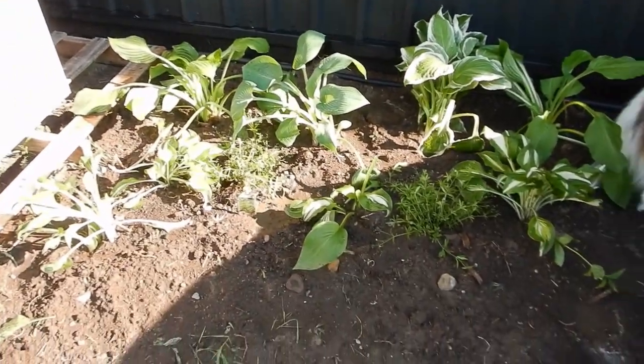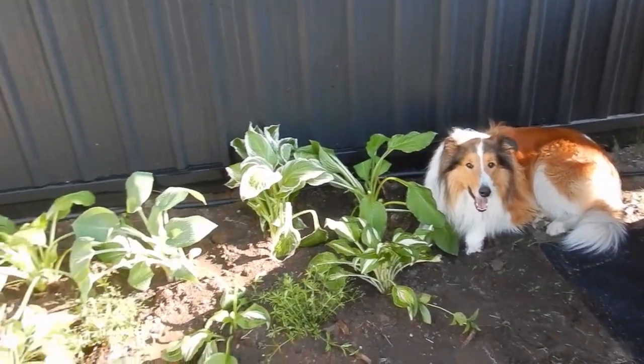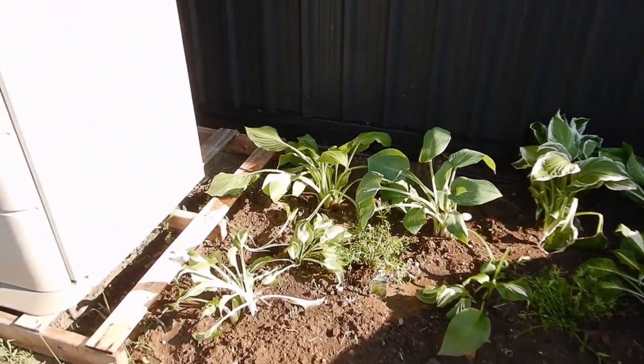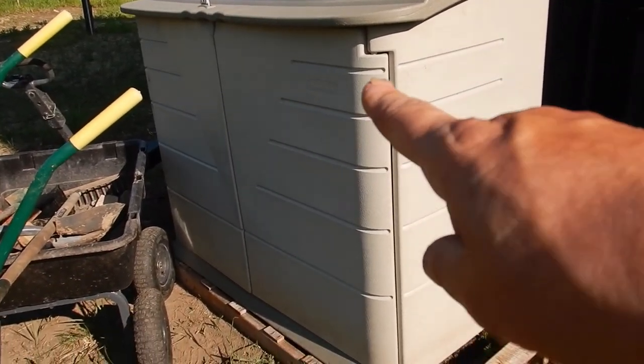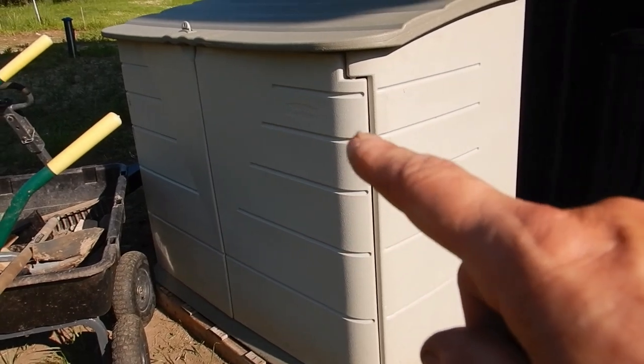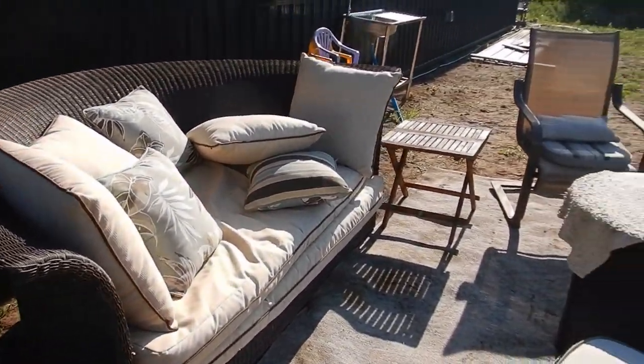So we've moved. Here's our shade garden, and there's Albie in the shade. There's our little shade garden here, and that's where we keep our cushions from our seating area here. So this all came from where the trailer is.